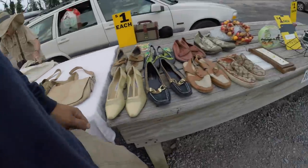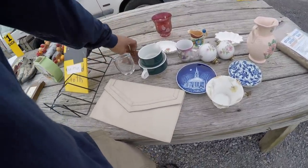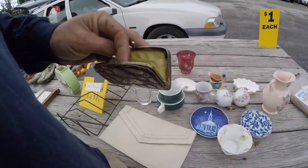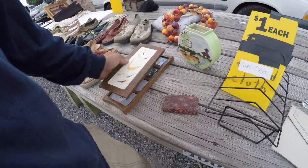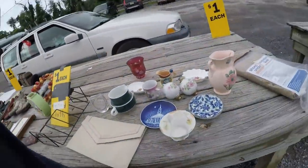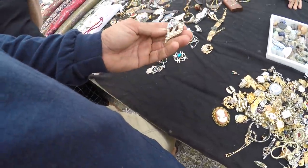Thank you very much. You're welcome. I guess we'll get the old alligator wallet for $1. Well, I found one thing off your dollar table. Great, okay. I don't think there was anything else. I guess that's it. Little broken pottery pieces. Anything is $1 over there.